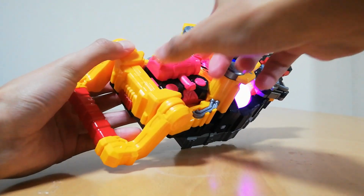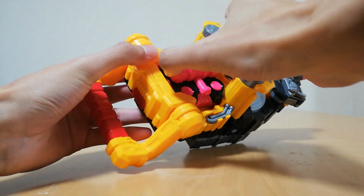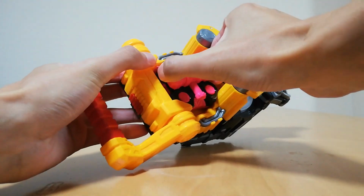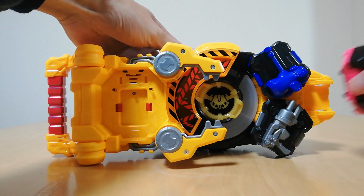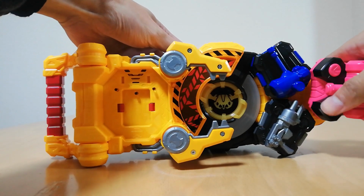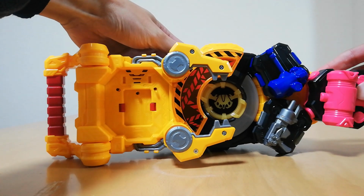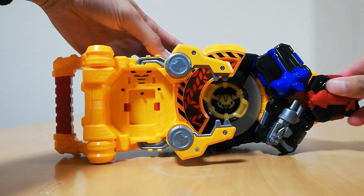How are we gonna take this out? How about, what if we do that? No? All right. It's just, just wondering. How do you take this out? Come on. Can I put the raise buckle on here? I wonder. No? All right, let's put this one back then.